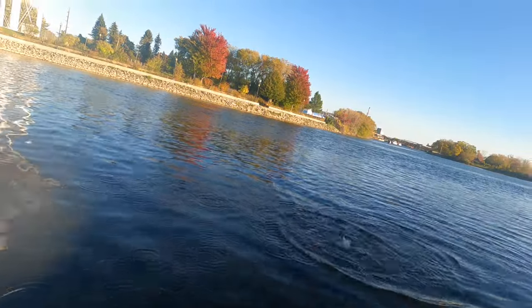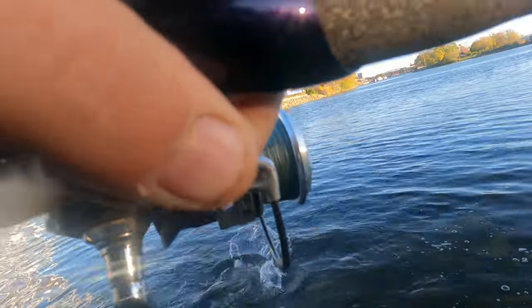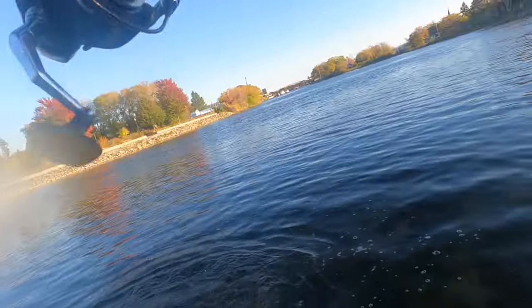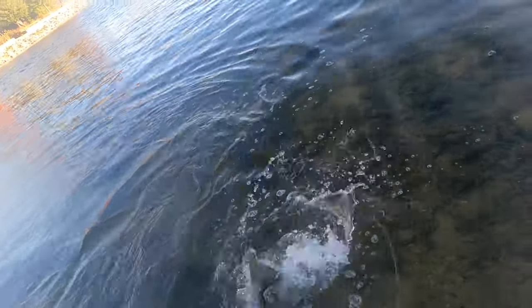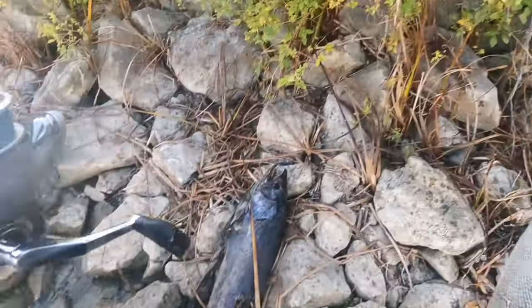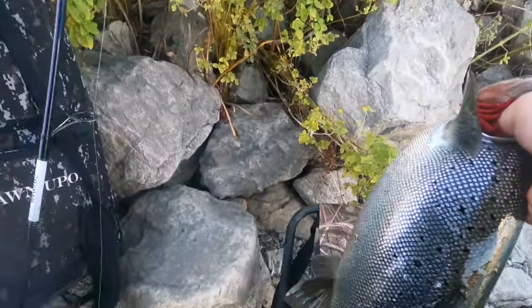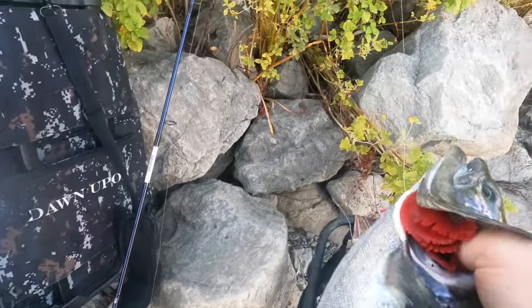Ooh, there we go. God, that didn't take long at all. Now I don't have a net. That's a good one too. Folks, that was quick. What a gorgeous fish.